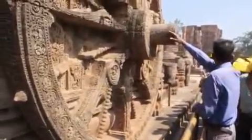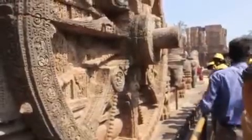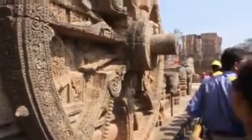how the sundial works. 39 12 होने के लिए 39 मिनट्स बाकी है मतलब 19 minutes. Yes. What is the time?